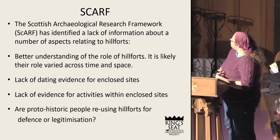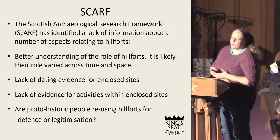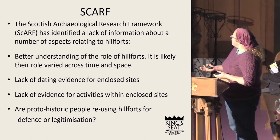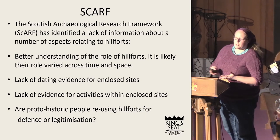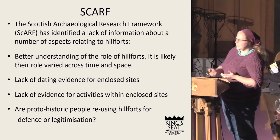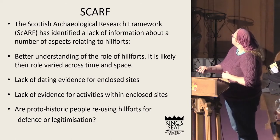And another thing that's particularly relevant to this site is understanding, are we looking at prehistoric sites that have been reused perhaps later in the early historic period? Are they purely a prehistoric phenomenon? And the answer is there's a mix of different things going on in different places. So understanding more about the King's Seat site near Dunkeld will help feed into those sorts of questions.